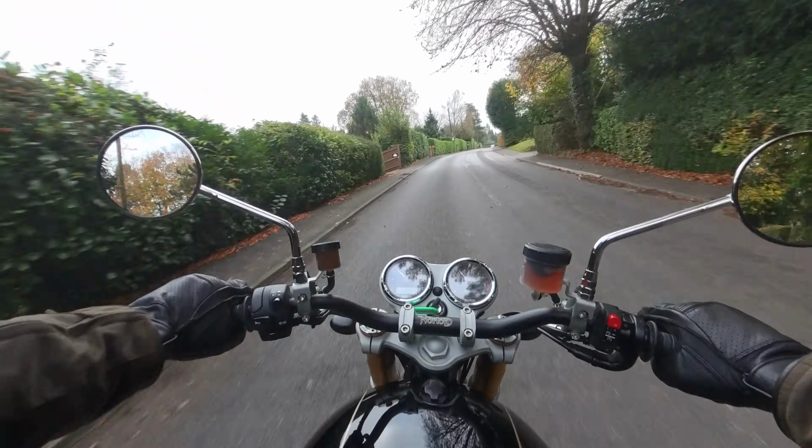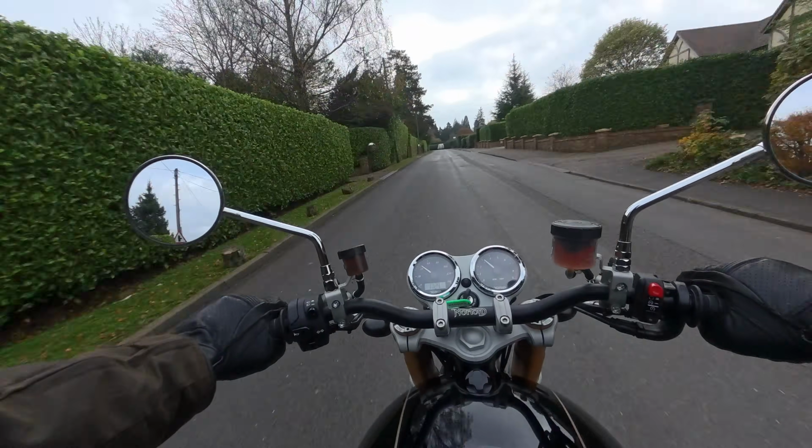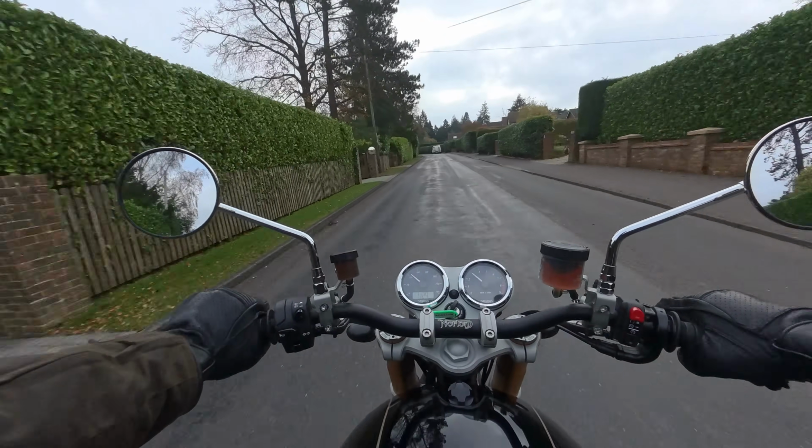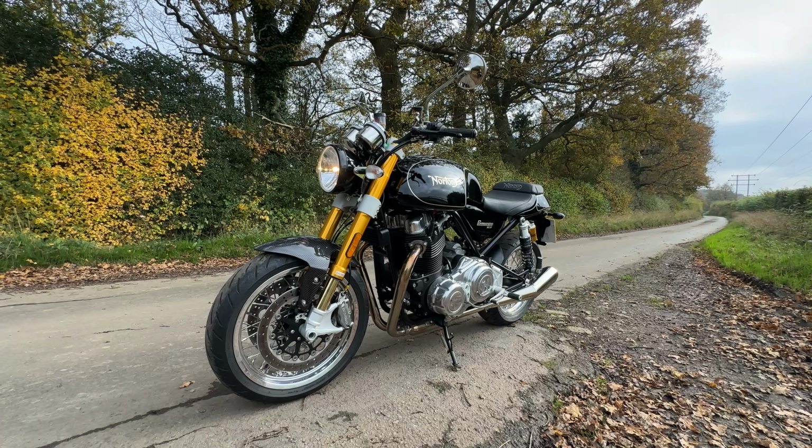And this bike gets a lot of attention. Just today, someone hung their head out the driver's side window as I was riding along just to compliment me on my ride. I do really like the engine on this bike.